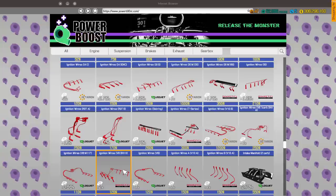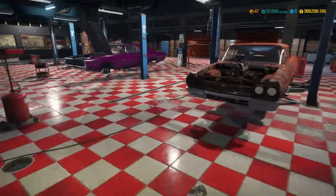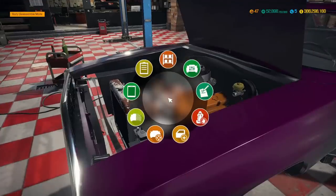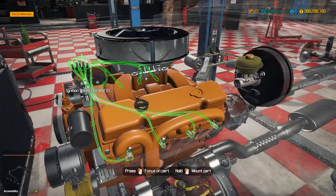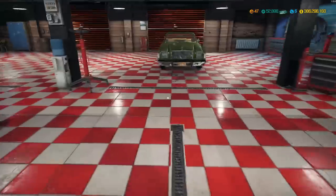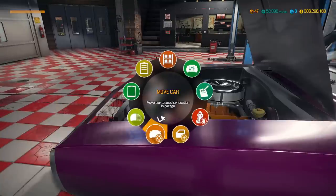What style was that one? One carb. I feel it's this one, V8 wires, but I can't remember. I think it's like overhead valve A or something. Which kind of plug wires are these? Overhead valve D's. Okay, well, actually, I can just get the tablet out and do it.